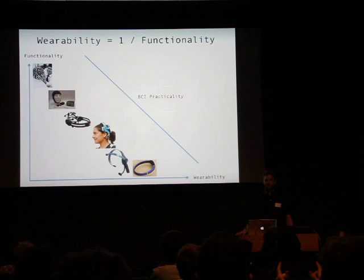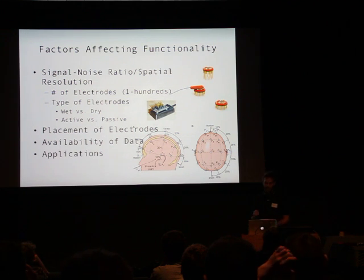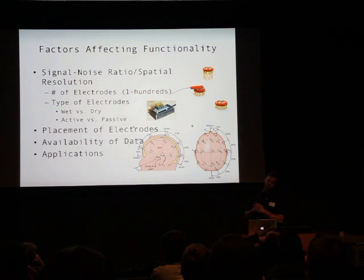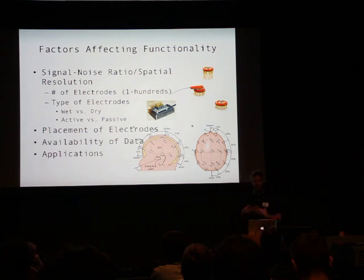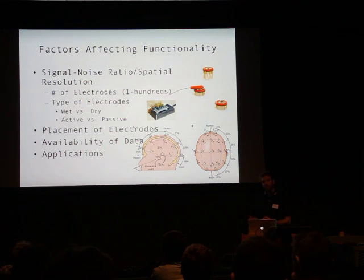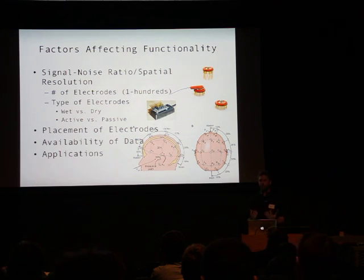It's only people like us who say, let's do something cool with it. The factors affecting functionality, the biggest being signal to noise ratio and spatial resolution, depend on the number of electrodes, obviously. If you have a single electrode, you're pulling one stream of information from the entire brain, when really various regions of the brain are doing different things at the same time. If you have 256 electrodes, you're able to compare every single region against every other region, and your data set is much more complex.